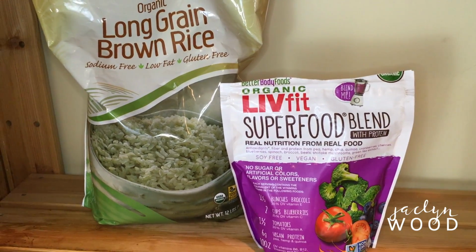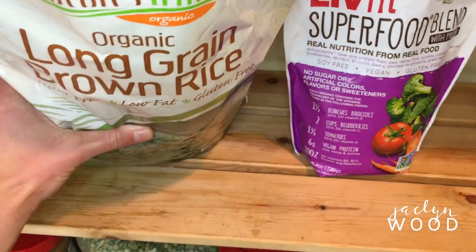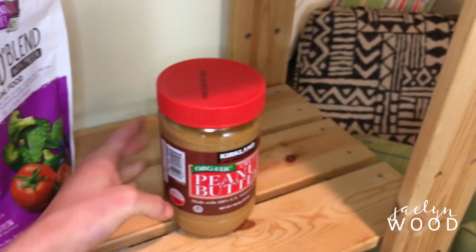Here is what we have in our pantry. We have pretty much a really full bag of rice, the LIVfit protein powder, we have half of that left, and then a full container of peanut butter. This is just the start of building my pantry.